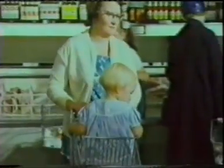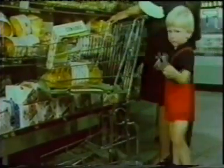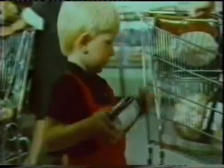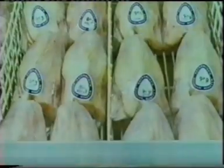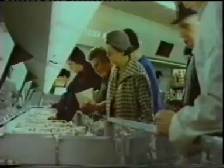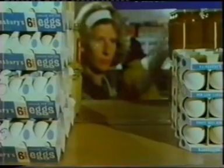The supermarket trolley has revolutionised the modern shopping experience, allowing hassle-free shopping around ever larger stores. Sainsbury's trolley fleet has grown to 200,000, each costing around £60. A substantial investment, reflecting their importance to successful retailing.